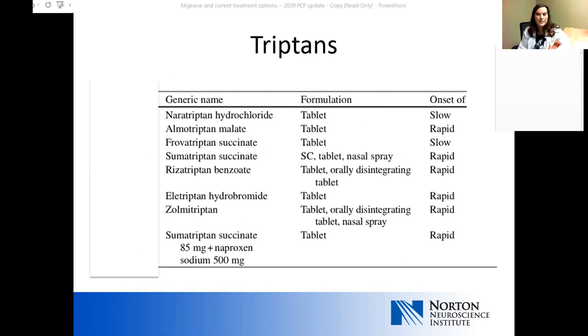So these are some of the triptans. Generally with the choice of triptans, because there are a few, it's how fast you want the triptan to be in there versus the side effects. Some of the slower acting triptans have less side effects, or people are able to tolerate them better than the more rapid acting ones. The rapid acting ones may help a little bit better for other people. If they're really nauseous, you may want to use the dissolvable ones, disintegrating ones, nasal sprays, things like that. So it all depends on what's going on with the patient, which triptan you actually choose.